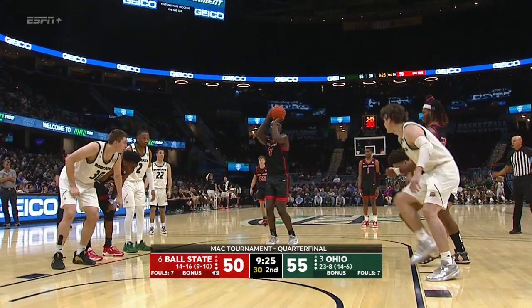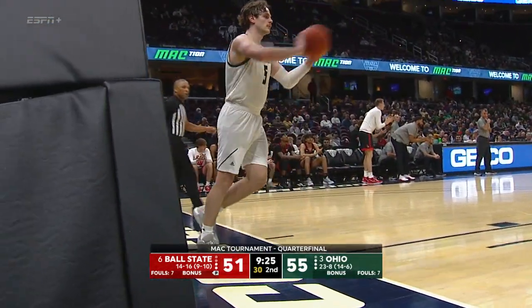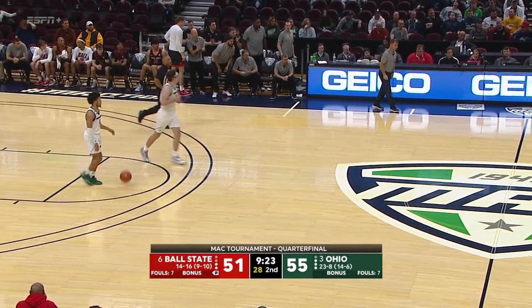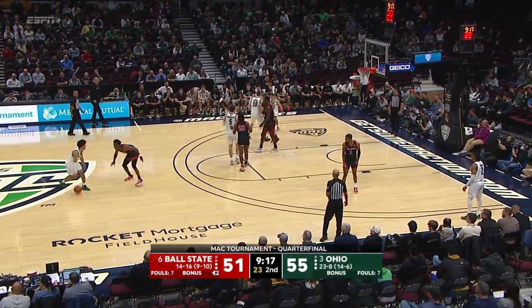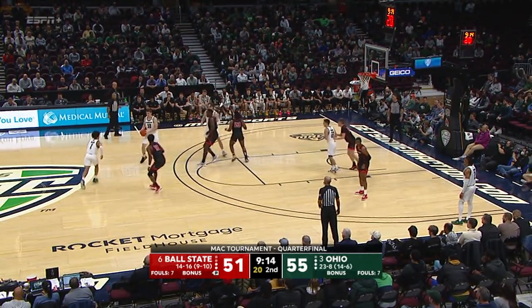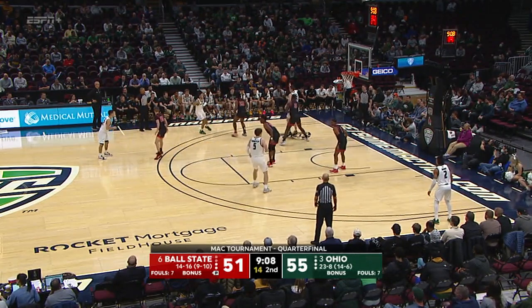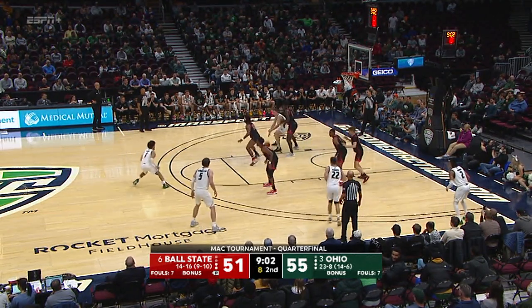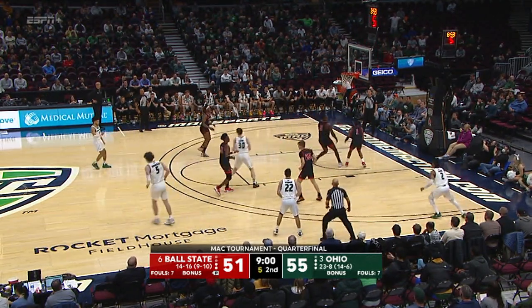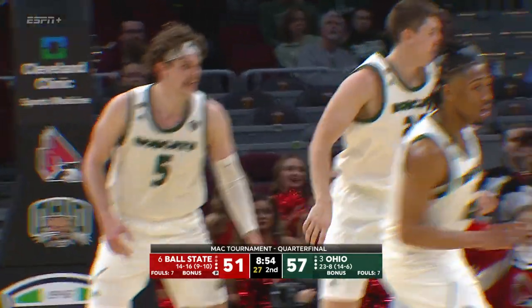Double-double for that man, the MAC Freshman of the Year, Peyton Sparks. 10 points, 11 boards. Making it 11 points, 11 boards. Ball State down 11, now down just 4. The Cardinals crowd letting them hear about it here in Rocket Mortgage Fieldhouse. Sears for Ohio. This is Jason Carter. Carter backing down Sparks. That's a tough finish for Jason Carter on that step through in the paint.